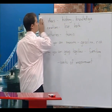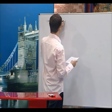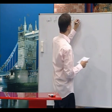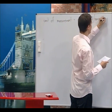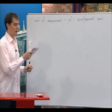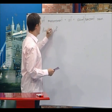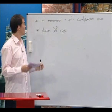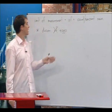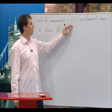Now these units of measurement are used this way. You have the unit of measurement, plus of, plus the count or non-count noun. Now, note that dozen does not have of. So dozen eggs is not dozen of eggs, just a dozen eggs. So unit of measurement of, count or non-count noun. For example, a bag of potato chips, or a bag of sugar.